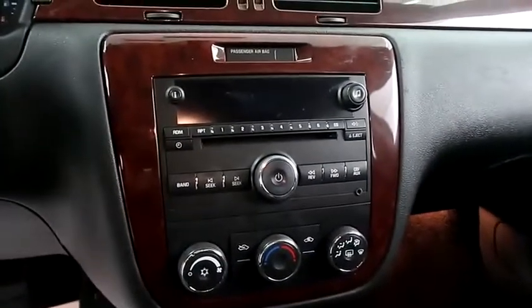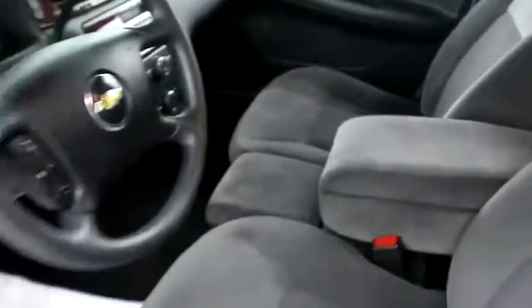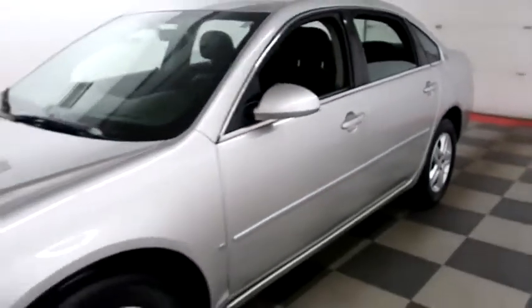Cruise controls, full stereo, that includes a CD player and auxiliary input. Climate control.